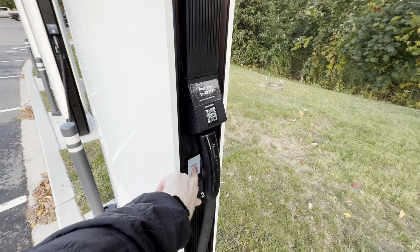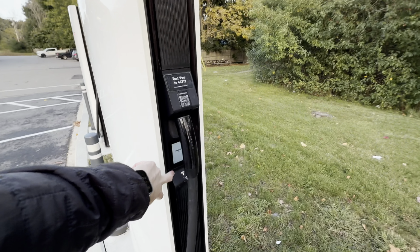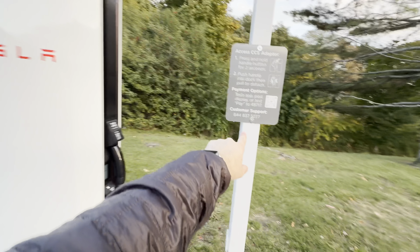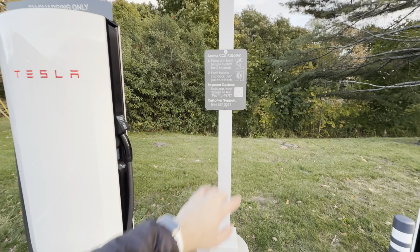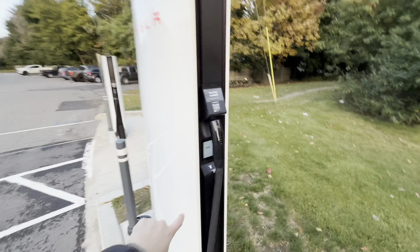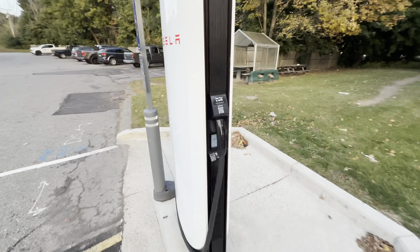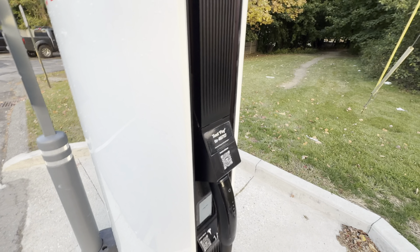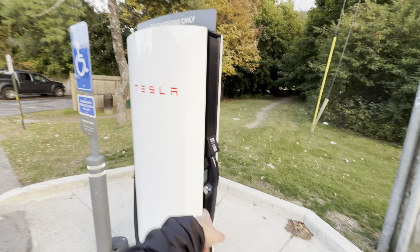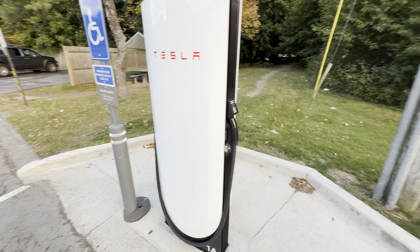Same thing, Pater doesn't work. Also, I stand corrected, there were actually 3 of these signs, so that's pretty good. Doesn't work. Doesn't work. And doesn't work. And just to be clear, that's not a fault of Pater. Those do work on other chargers. This is a lack of setup on Tesla's part.